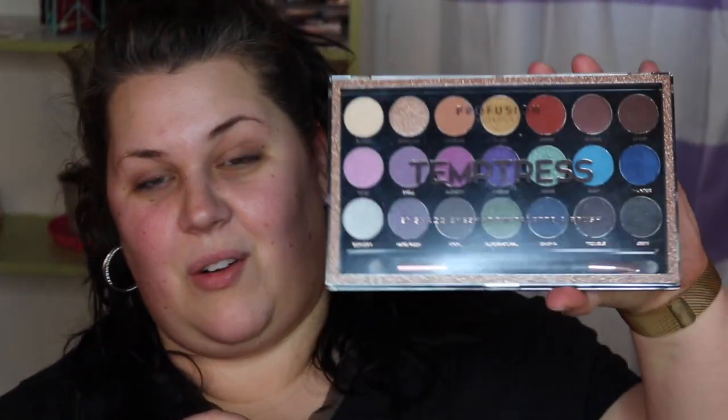And then this one is my biggest find of the day. This was $2.99. It is the Profusion Temptress palette. I've seen a lot of really great reviews on this, so I'm very excited to try it. It's got a bunch of different colors, some mattes, some shimmers. I think this will be really fun to play with. If you can find this at your local Target, I'd say probably try to go pick it up.